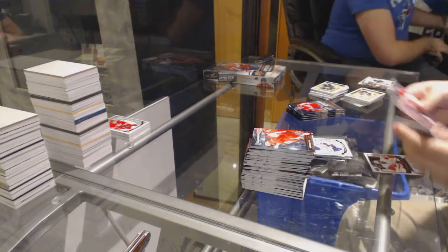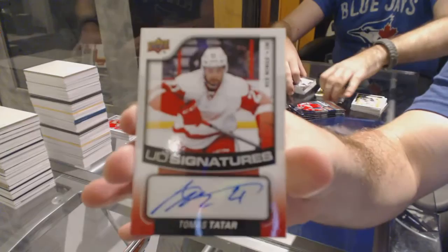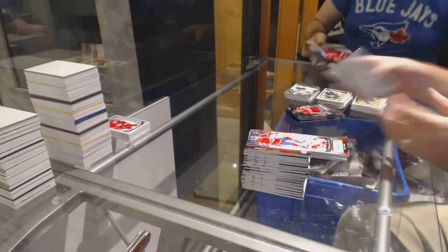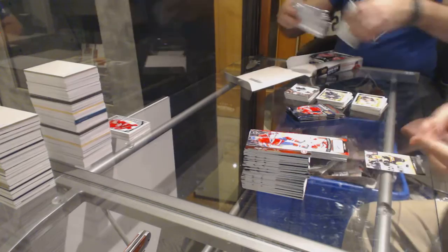We've got a signatures for the Red Wings, Tomáš Tatar. Upper Deck Signatures for the Red Wings of Tatar. It's pretty nice. Actually, I like the style of it. We've got a Young Gun for the Boston Bruins, Frank Vatrano.